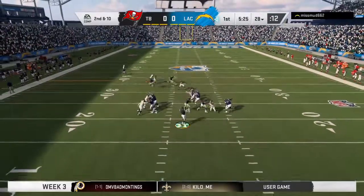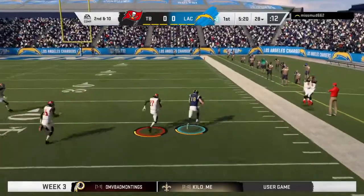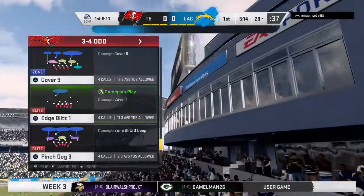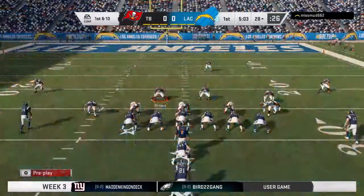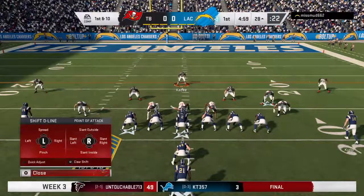Throwing on second down, Ryan, he'll get this complete to Cooper Kupp. And he takes it all the way down to the 28-yard line. A big play there for L.A. 45 yards. So now the big play has him all the way inside the 30, first and 10.